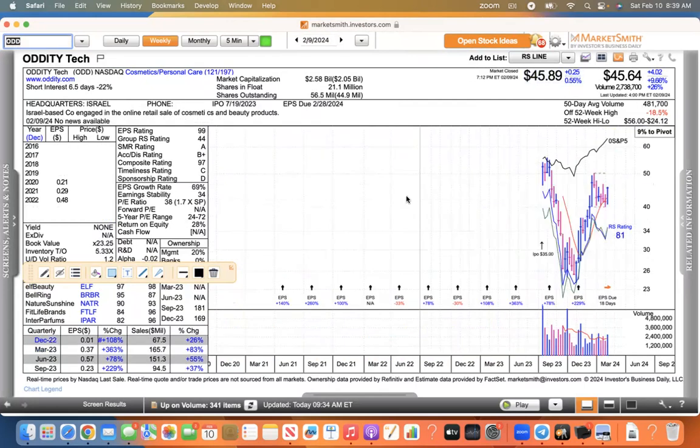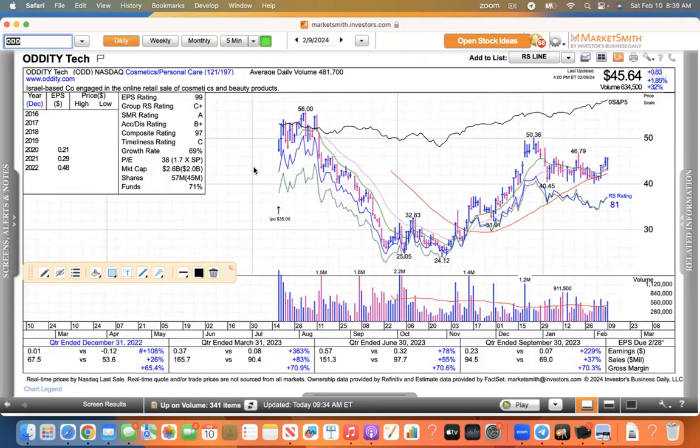ODD, this one's Oddity. This is an IPO. Just wanted to show this because it's consolidating in an IPO base. So take note, write it down. This one again is trying to break above its downtrend line here. So yeah, Oddity looks like an interesting stock to me, and maybe it'll show up on our Reddit list this week.